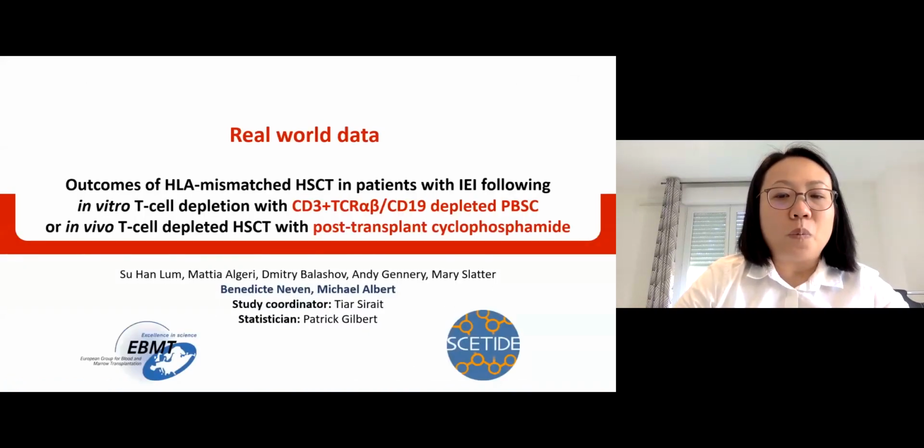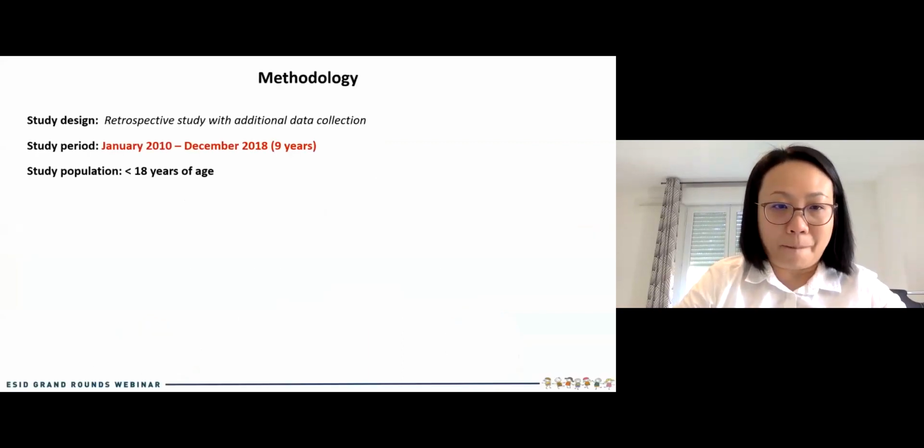Now, what about the real-world data? In order to address this question, we have performed this multi-center retrospective cohort analysis using EBMT registry data with additional data collection. We recruited patients who were less than 18 years of age at transplant and underwent first transplant between 2010 and 2018.